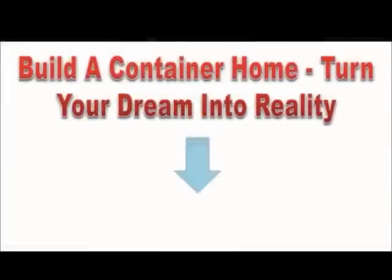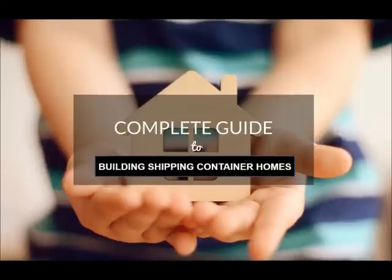Now it's time for me to bring your dream to reality. After all of this time in the building industry, I've been asked countless times to help others build their own container home. I've always been worried about others doing work like this, but after helping a few people, I knew it was something I loved to do. And finally, after many years of experience, I've created a simple-to-follow DIY guide to building a container home.